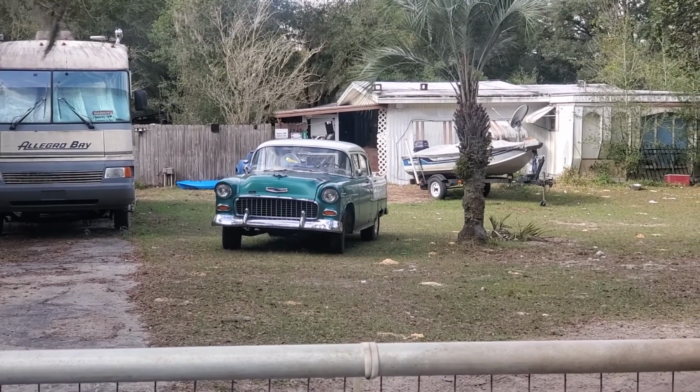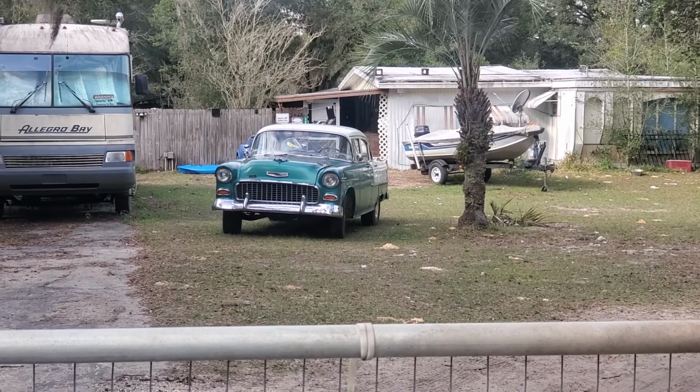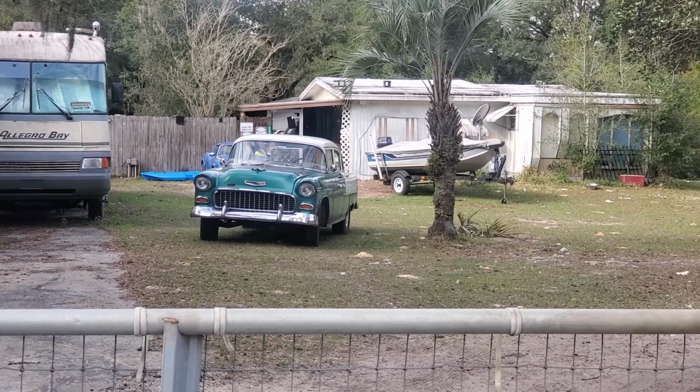55 Chevy 4-door, sitting in Florida. I'm gonna come back, and I left my card, and maybe I could buy this one. Just wonder if it's for sale. It's pretty awesome.